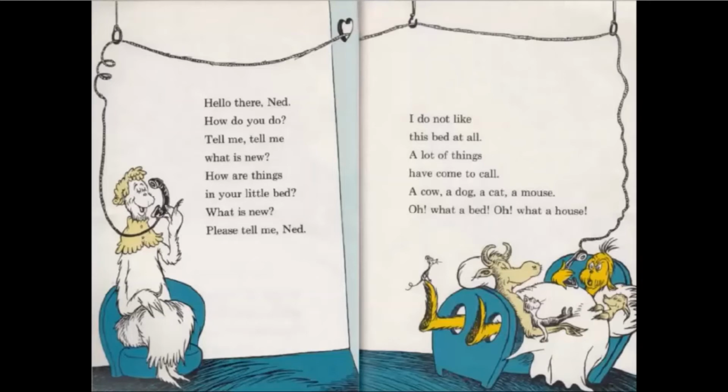Oh, let's see what Ned is saying here. He says, I do not like this bed at all. A lot of things have come to call. A cow, a dog, a cat, a mouse. Oh, what a bed. Oh, what a house.